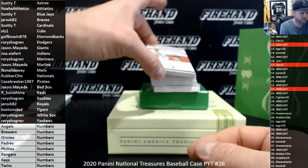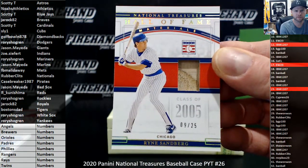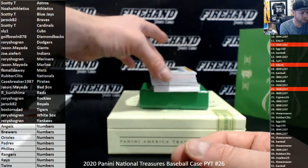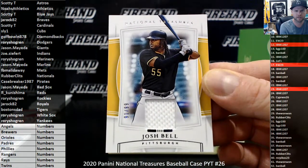To 25, Ryne Sandberg for the Cubs. Hall of Fame bat piece. Sly 1. Josh Bell for the Pirates. 91 of 99.